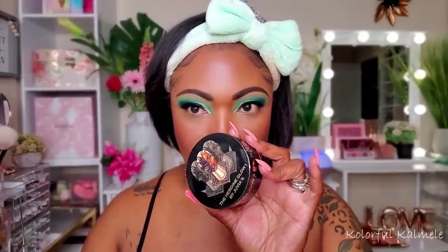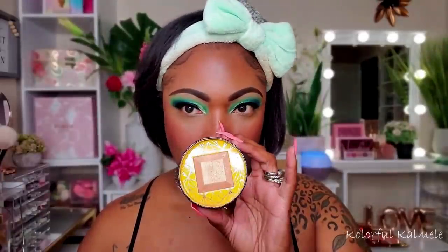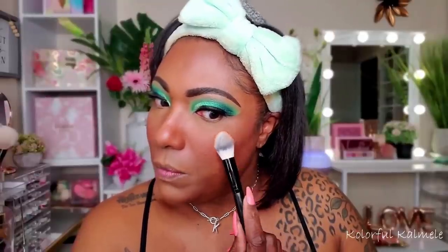And then for highlight, I'm going to go in with my Juvia's Place. This is the Heroine Glow 1. And so, so pretty. So I'm trying to go in lightly, even though no matter how small of an amount I put on, it always seems to just be crazy.